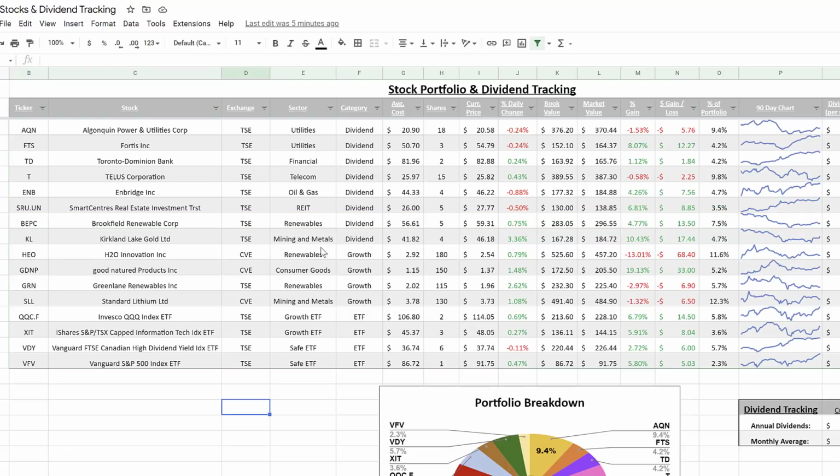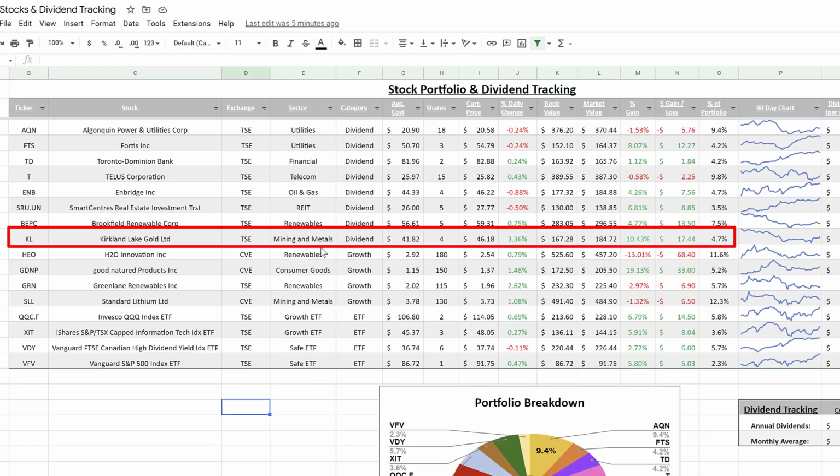I also added last week 1 new share to my newest position in my account, which I showed last week, being Kirkland Lake Gold, KL. This is a gold mining company, and I'm already up over 10% on this new position, which is awesome. So I added 1 more share, bringing my total up to 4. So Kirkland Lake Gold currently sits at 4.7% of my account, which I'm happy with.